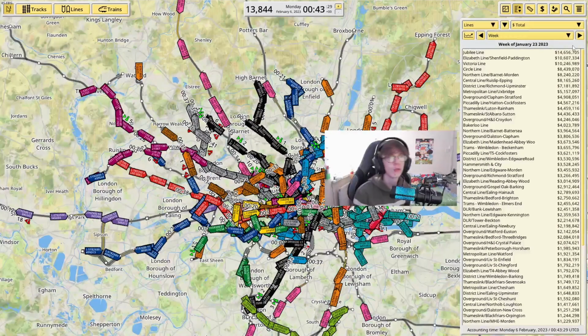Next one is Victoria, which is also fair enough. It has Victoria, Brixton, King's Cross, Euston, Oxford Circus as well. The Shenfield to Paddington though, I was not expecting that to be so high up. I was expecting maybe the Piccadilly line to feature so far up the list, but in fact the Piccadilly line is actually 10th, the Hatton Cross to Cockfosters.